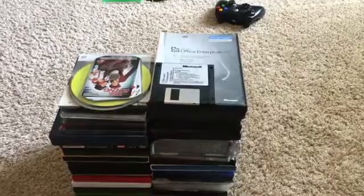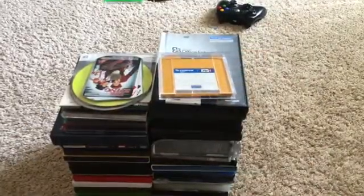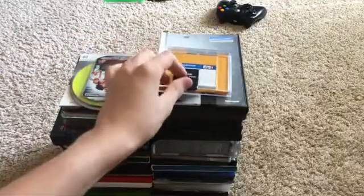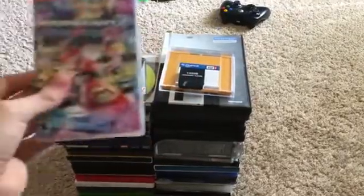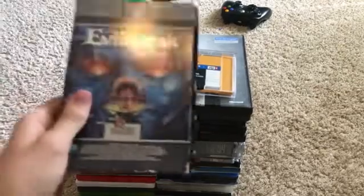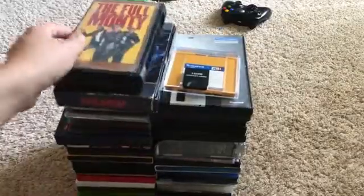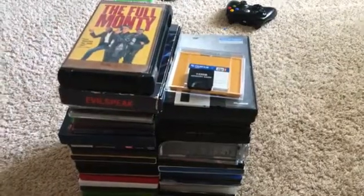Boot floppy for Windows 98. Zip disk. Memory card. Mario Kart 8 for the Nintendo Switch. Betamax. And a VHS tape. Let's get into the video.